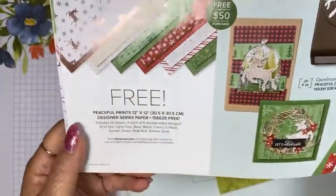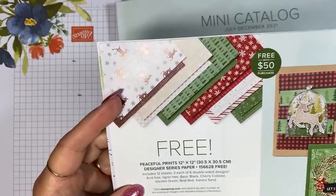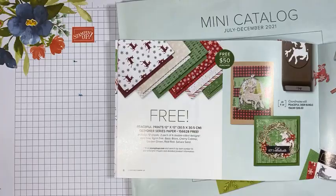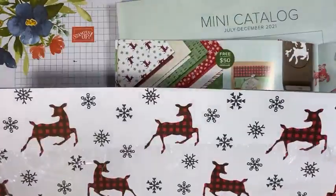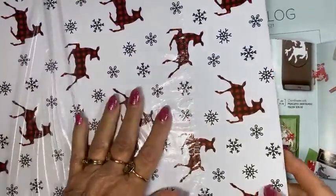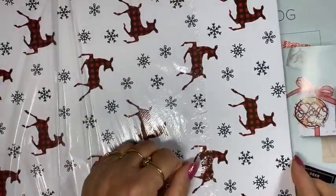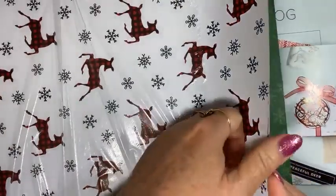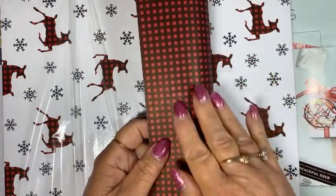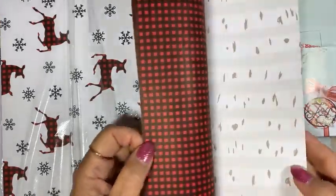And here is that deer paper that I was talking about that coordinates with the stamp set and the punch. So I got the paper. Let me show you this. Even though I didn't order that stamp set or the punch, there's the punch. I did order this paper because I thought it was pretty, and you know, you can make Christmas cards with it. And I love that gingham there, so pretty.